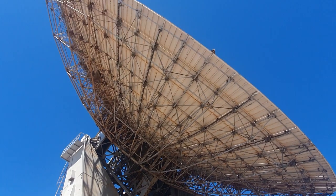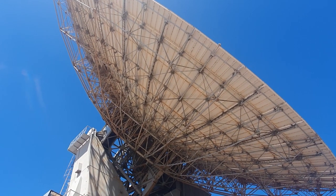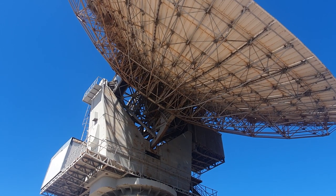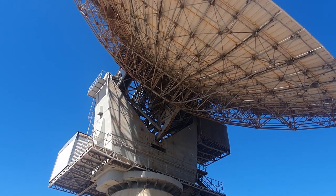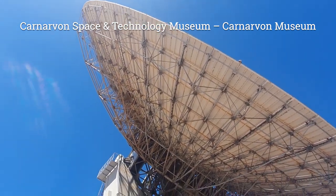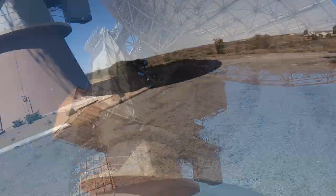A pretty cool view. I think it was the OTC satellite receiver. Cool. It's pretty amazing to be underneath this thing. It's big.